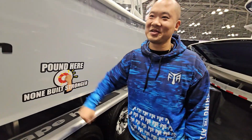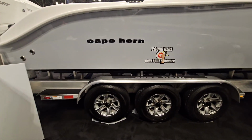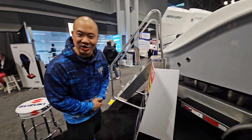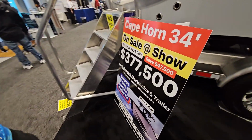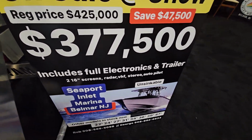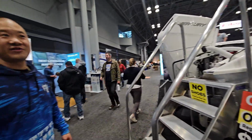Alright. Check out the Cape Horn, baby. Looks like we're looking at a special of $377,000 compared to $425,000. And how long is this? This is a 34-foot Cape Horn.